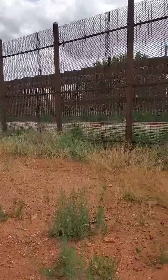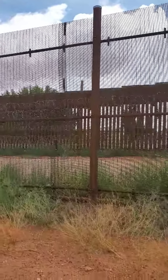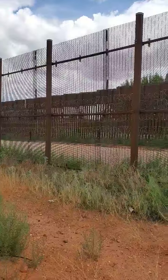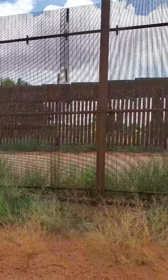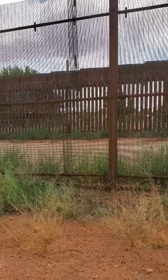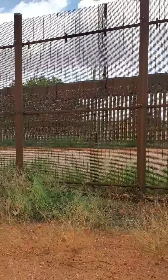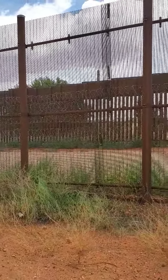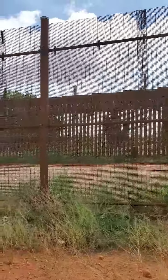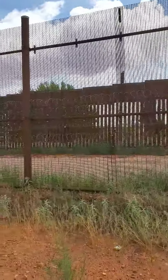And right now I am at the border wall in Naco. It is a double wall, so you can see the wall on our side, and then if you look through, there's kind of an open area, and then you'll see the barbed wire. Yeah, the double wall ends down there, okay. You'll see the barbed wire and then the steel slat wall that has been built all over the border from east to west.